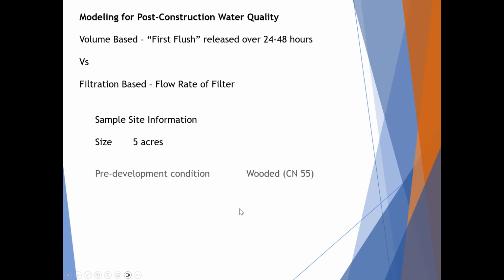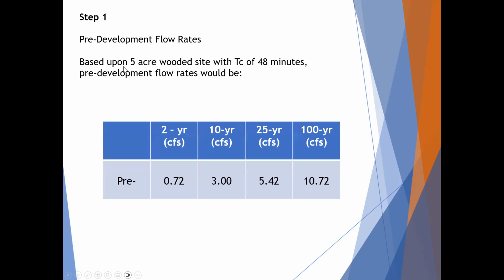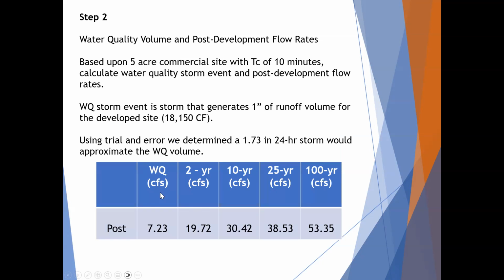Our sample site is going to be 5 acres. We're going to assume a wooded precondition with a curve number of 55, and post-development curve number 92. So we're going from wooded to fully commercial. The first step, based upon the 5-acre wooded site, with a time of concentration assumed at about 48 minutes, maybe a little higher or lower depending on the site, is what are our pre-development flows? Our 2-year storm has a 0.72 CFS rate, 10-year 3.25, 25-year 5.4, 100-year 10. We're going to focus here on our 2-year storm when it comes to the skimmers.